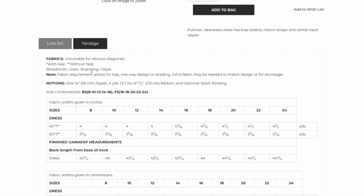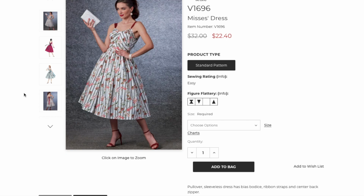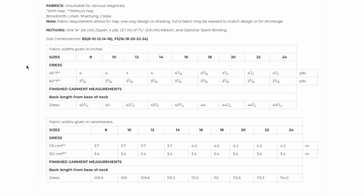Let's see. Broadcloth, linen, shantung, crepe. I mean, I think you could go with lots of different cottons. Yeah, any of those mid-weight wovens. Chambray would be great. Seersucker would be awesome. Some embroidered something or another would be great. Linen. Well, more of like a linen blend, I guess. A zipper. 4 yards of 1.5 inch ribbon. Again, you could make your own. Optional seam binding, 8 to 16, 16 to 24. And then, yeah, that skirt.